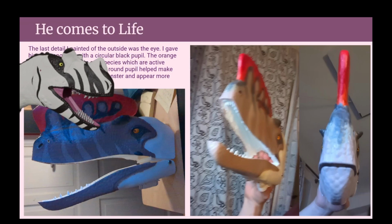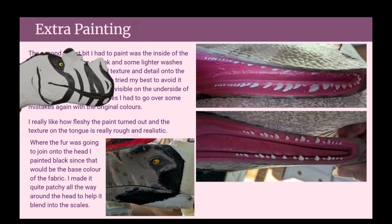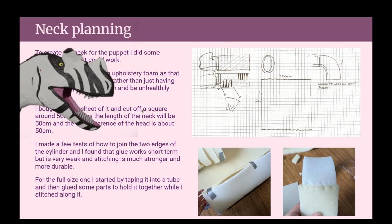After I was done painting the head, I went in, painted the eyes, and then did the inside of the mouth. I also added some black around where the fur would be, just to try and blend it more into the head. So for the neck, I needed some way for it to be supported because I knew if I just did fur, it would deform quite a lot.